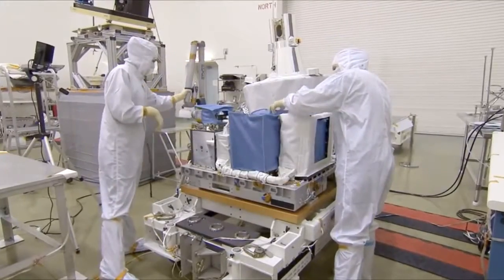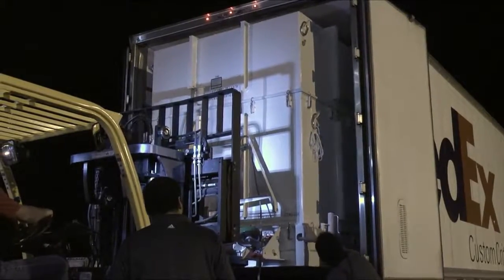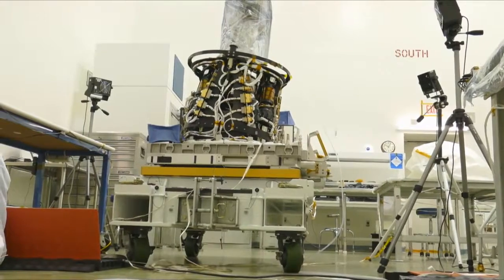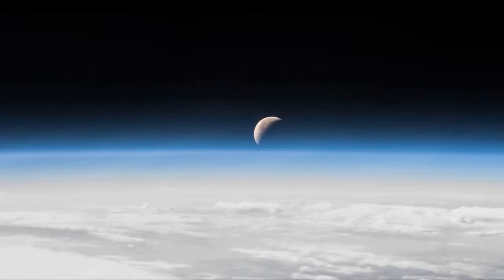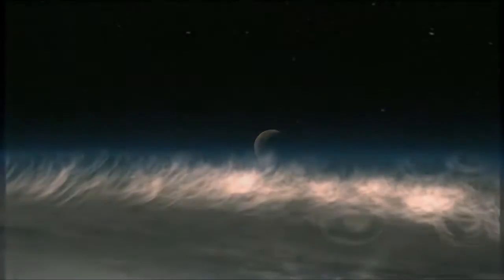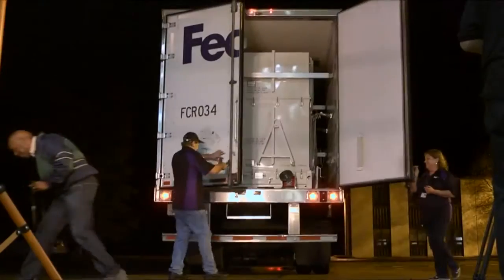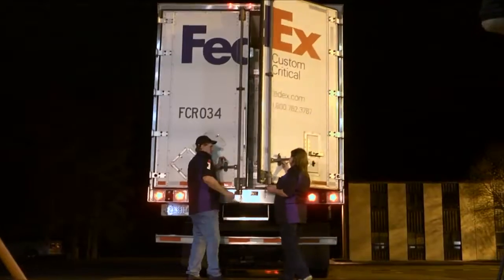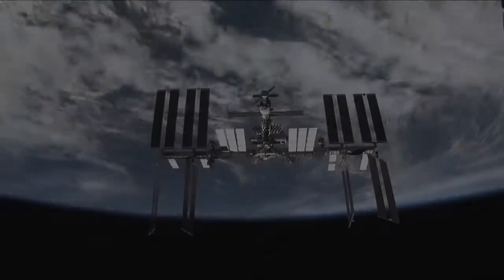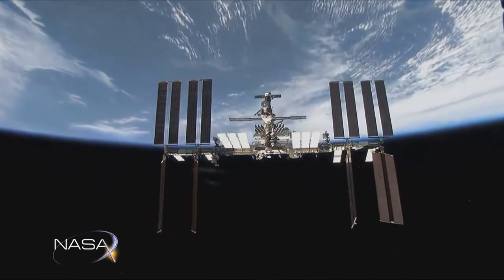Here in this building at NASA Langley, some very important cargo is being loaded aboard this truck for a special delivery. Inside this container is the SAGE III instrument that has been designed to study aerosol distribution in our atmosphere and to study ozone, which is a gas found in the upper atmosphere that acts as Earth's sunscreen. This cargo's first stop is NASA Kennedy Space Center, but its ultimate destination will be 250 miles above Earth, attached to the International Space Station.